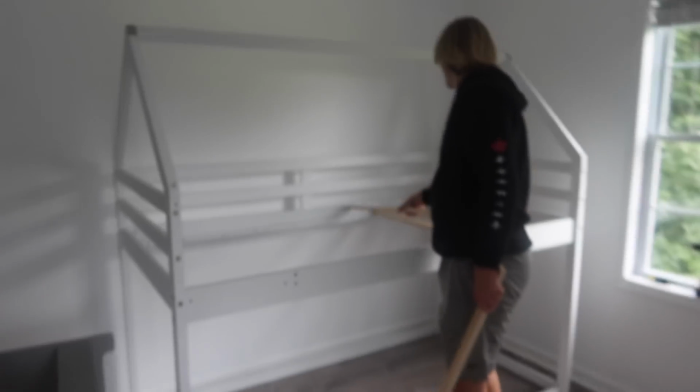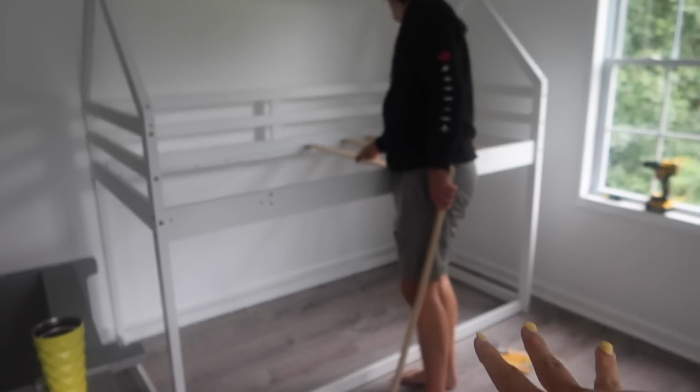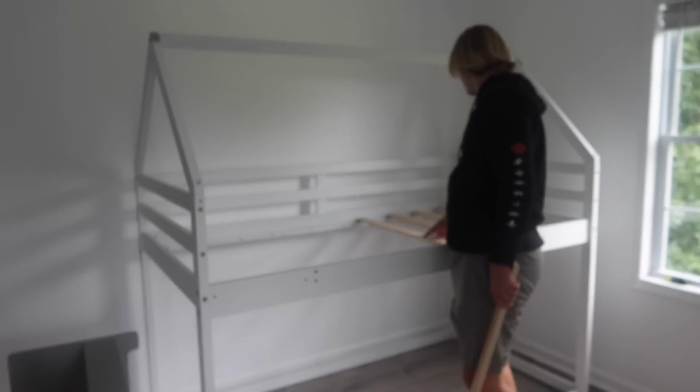But this is how it looks. We got her this special little bed. It is a bunk loft bed, and I think it's so cute, and I'm so excited. So Logan and I built that last night, and then I finished some of it this morning, and now we're doing some more of it before I head out because we wanted to get the drilling done before Anna goes to sleep tonight.